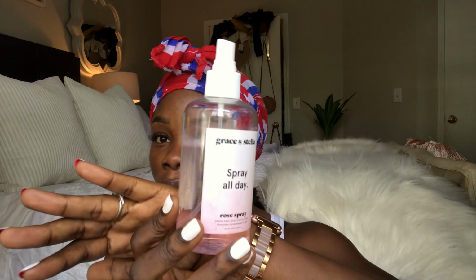Nothing heavy, but something decent. So to start off, to prime my face, I'm going to use this rose water spray. If you guys don't have rose water in your skincare routine, I encourage you to get it because it is the stuff.